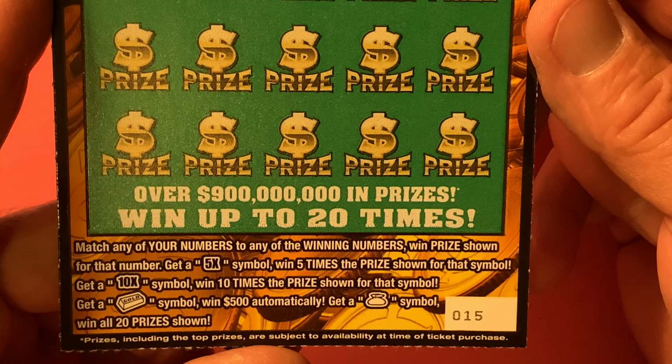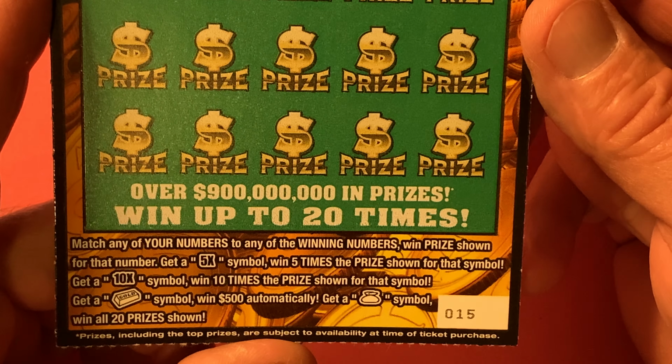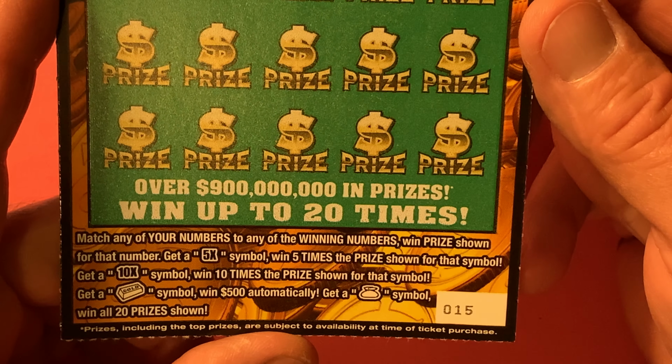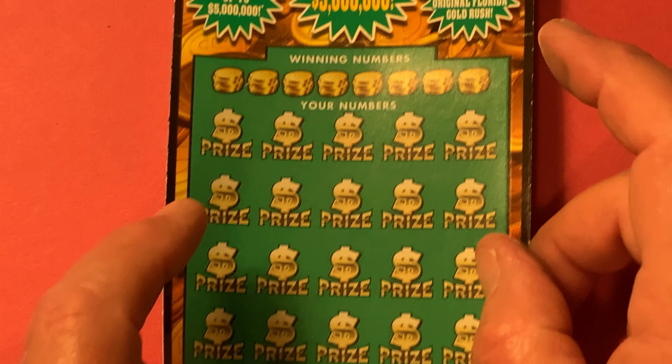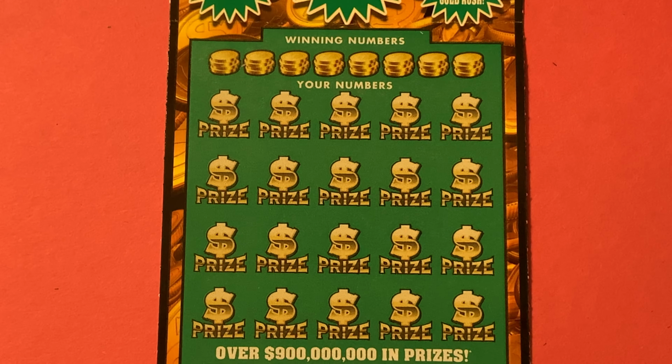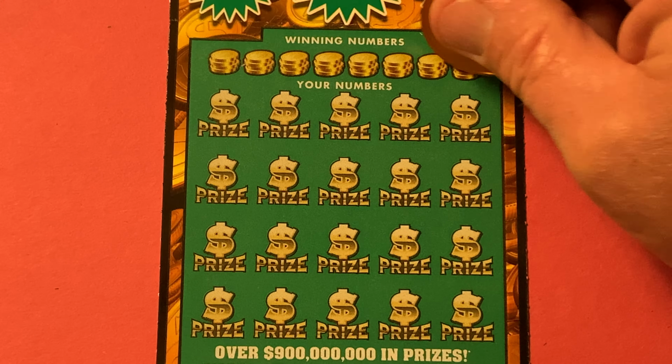Okay, what we got? We can get a 5X, 10X. That gold bar would be so sweet for $500. Or that money bag and just win all 20 prizes. That would be pretty cool, too. So we got ticket number 15. So let's see what we are playing.